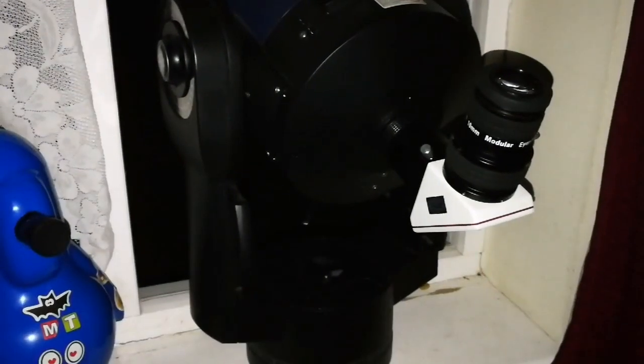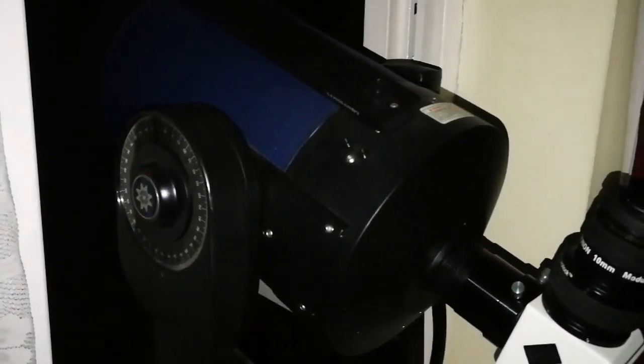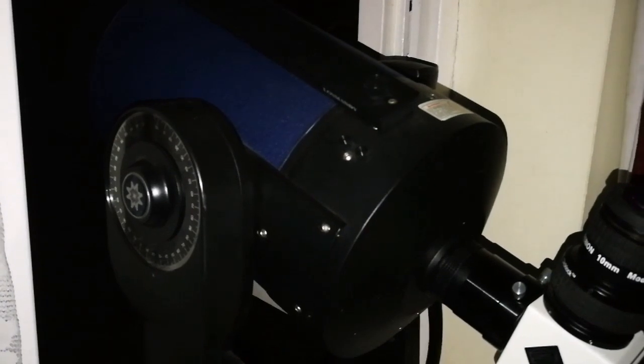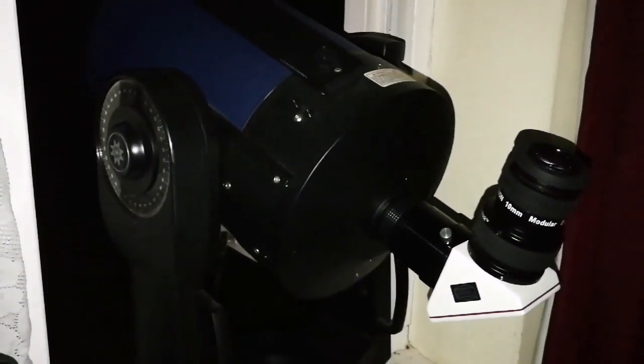I really am pleased with this. Before that, the biggest telescope I was using in the year was a 6-inch Maksutov-Cassegrain, the Skywatcher SkyMax 150P. And now I have an 8-inch telescope here.